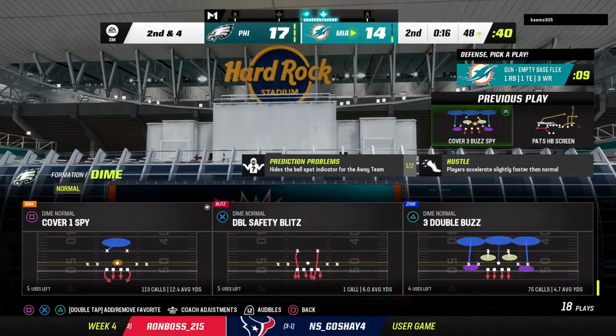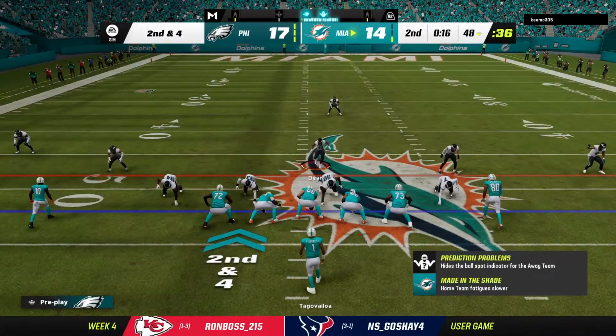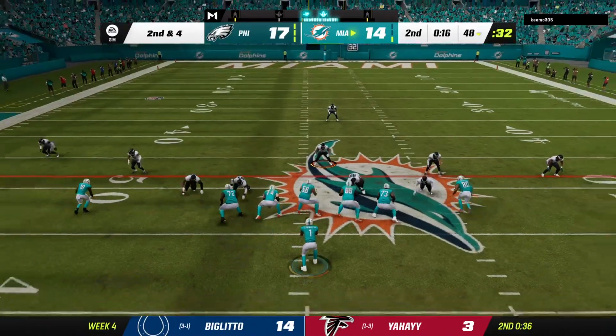And good yardage there on 1st down, because sometimes all you need to do on the screen is get one key block. That might set your man free, and that was pretty good pursuit to the football defensively, or it could have gone for more.